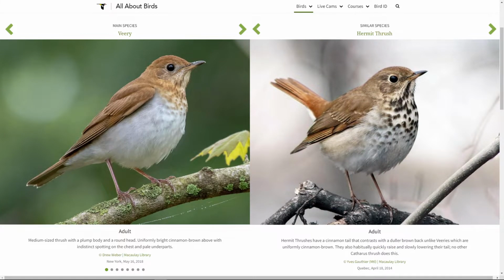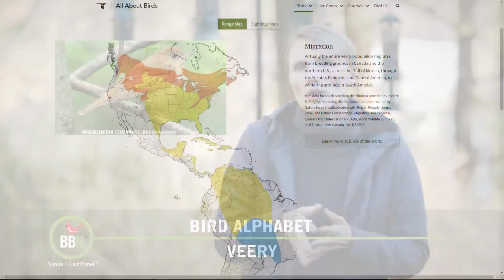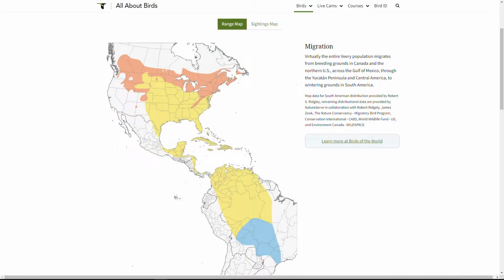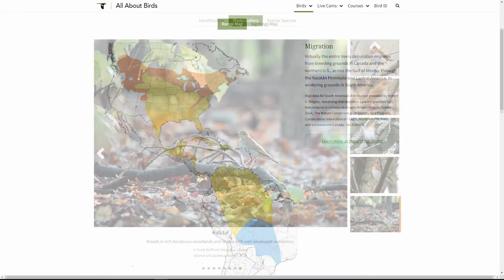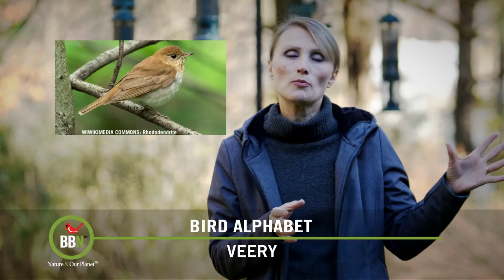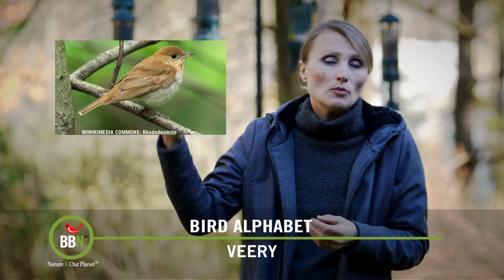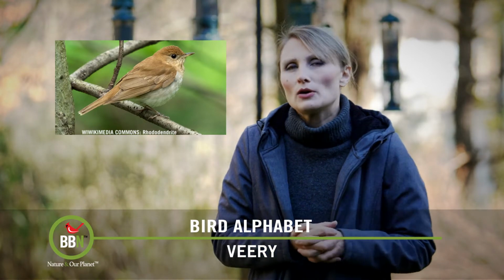Veeries are migratory, basically breeding in upper US states and lower Canada. Their preferred habitat here in North America is damp, deciduous forests next to swamps and wetlands and rivers and streams. Here in our backyard, we see and hear them every summer because part of our property backs on wetlands, and just across the road there's a brook that runs through our town.